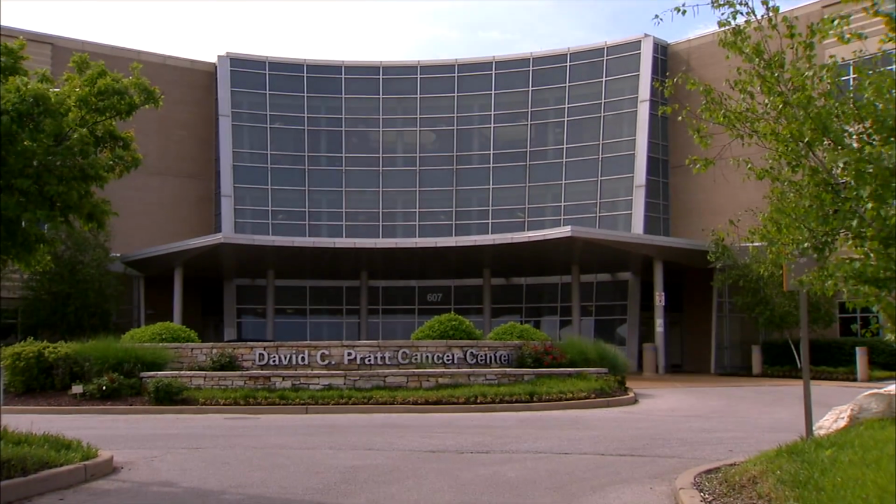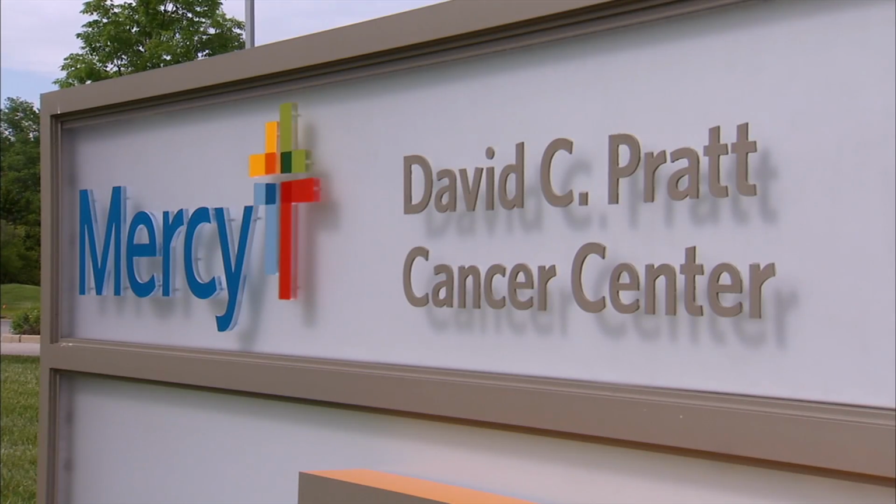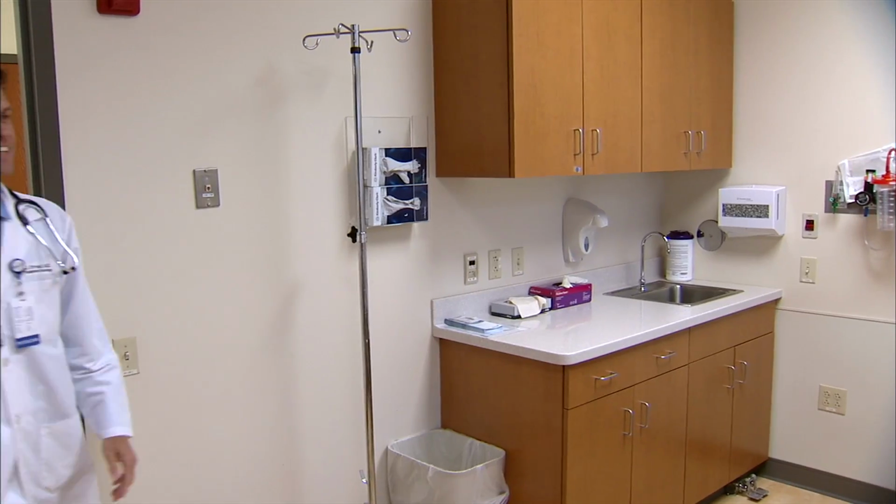Dr. Stroud says Mercy is leading the way in St. Louis with heart-sparing left breast radiotherapy. Dr. Stroud says Mercy St. Louis is the only one offering it. It surprises me with all the hospitals here in town and all the cancer treatment centers that we have here in town with other hospital affiliations that we're the only ones that have it.